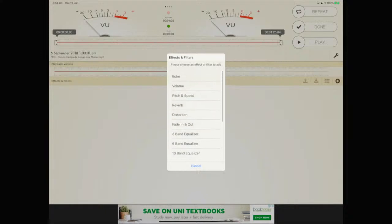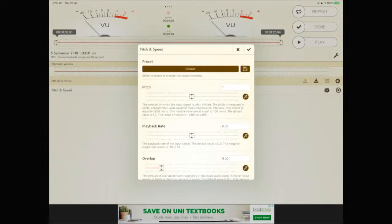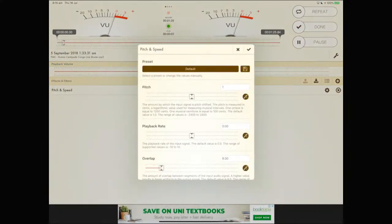Let's just go in and play with this, because we were looking at pitch and speed yesterday. If you go across to your little cog here, let's play it. You can do it in real time too. So let's play the song. Turn it down a bit. You can actually alter the pitch.